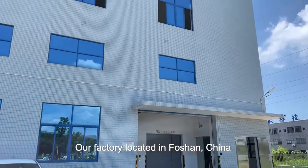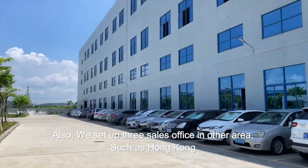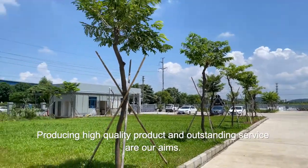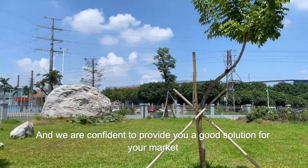Our factory is located in Foshan, China. Also, we have set up 3 sales offices in other areas, such as Hong Kong. Producing high-quality products and outstanding service are our aims. And we are confident we can provide you a good solution for your market.